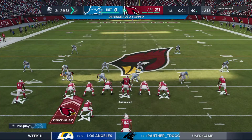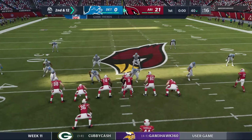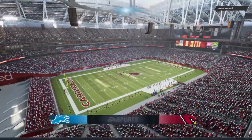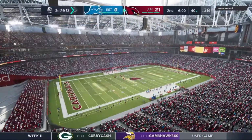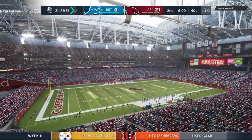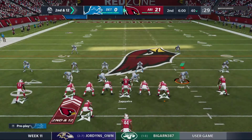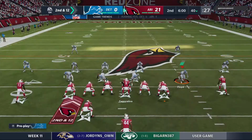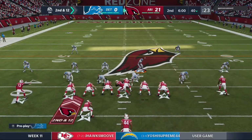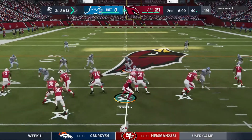Check, 42's the mic. Black shot. 21-0 our score after one. Score Cardinals 21, Lions nothing. 2nd and 12. 42's the mic, boys. 42. 42's the mic. Ready? Mike 42. Check. Check. Mike 42. I got one. Hey, Mike's 42.